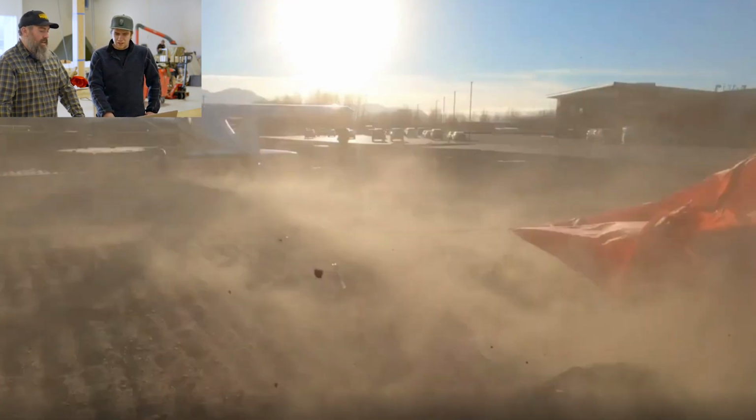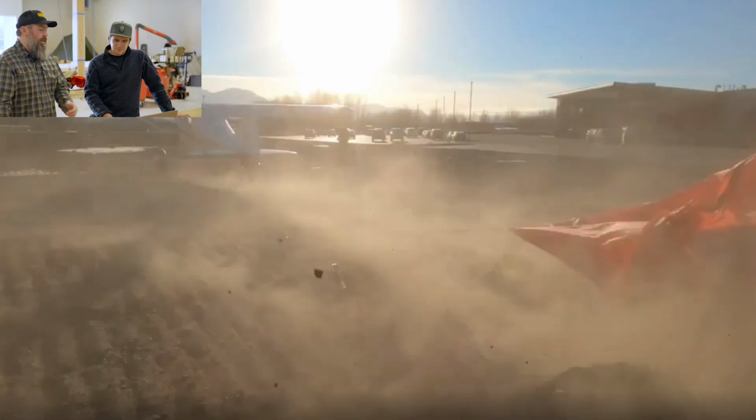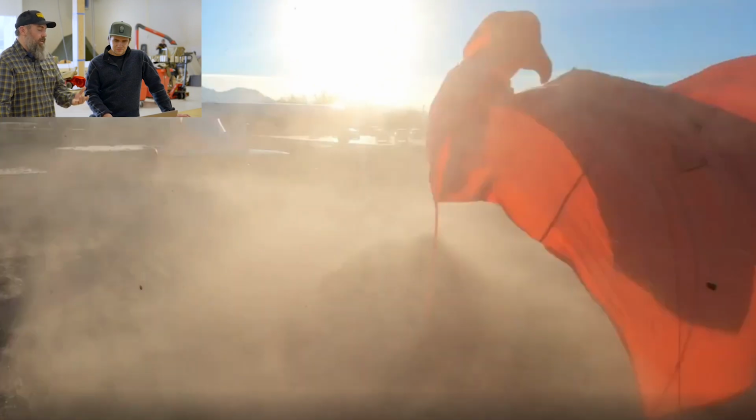You'll see things that are inside the tent. That was actually just another tent. We were just putting it there to get it out of the wind. So that's not actually part of the tent. We were storing stuff inside while we ran this test. We didn't remove it prior because we wanted to see what it would look like if you had gear inside there and how it would work.